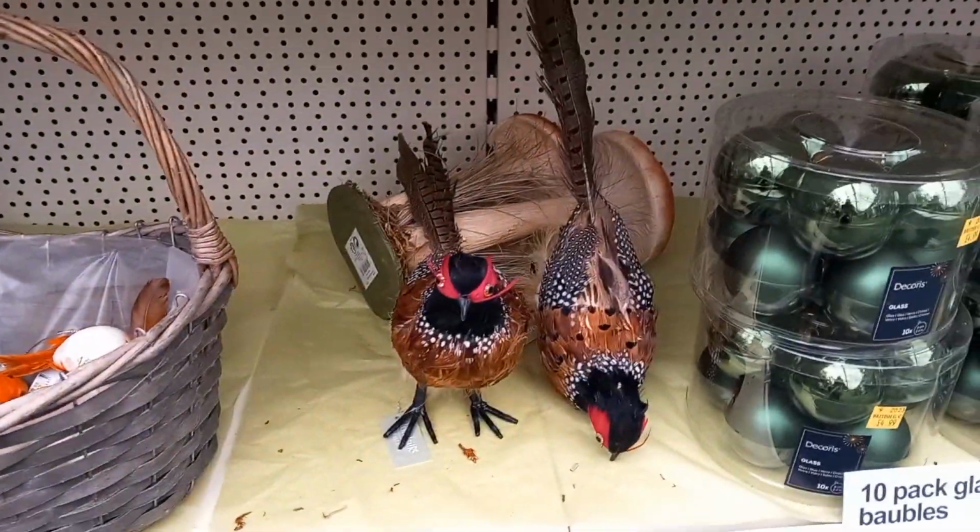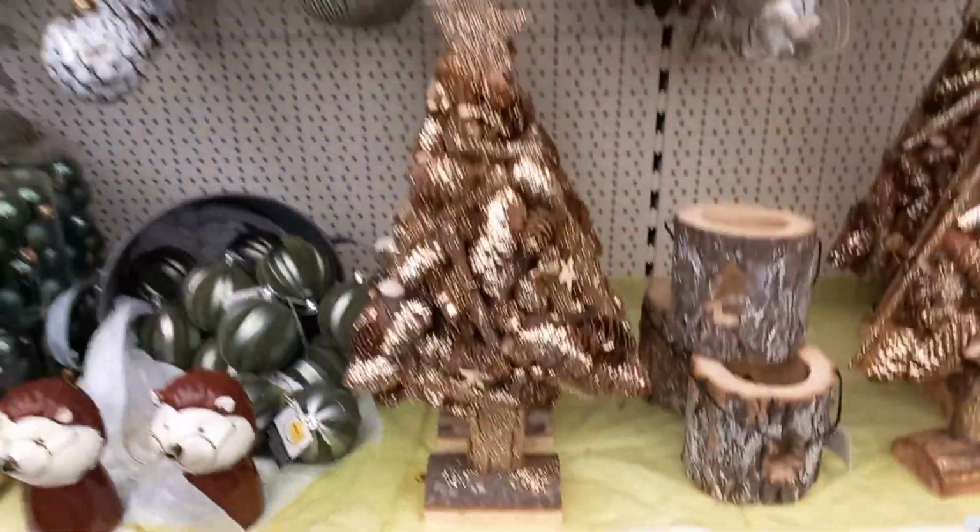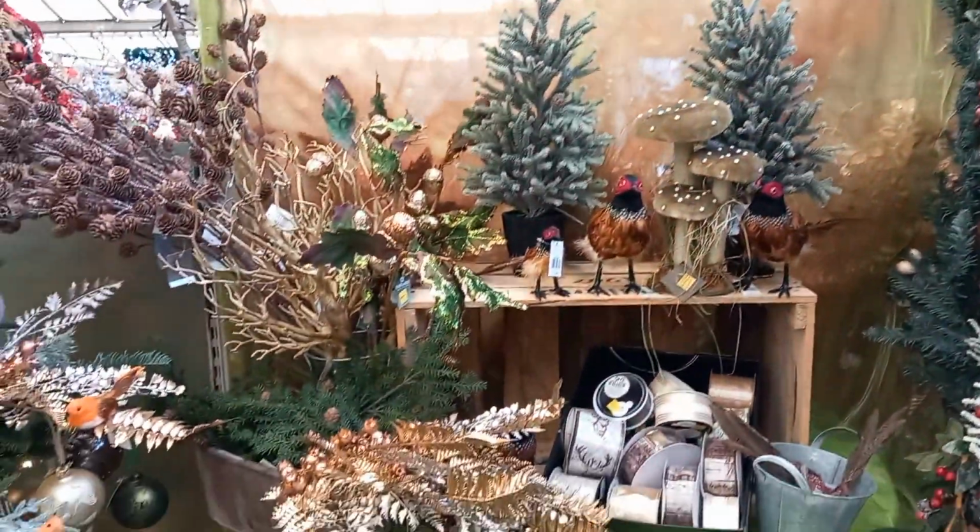My son did get a robin because he's just got a thing about robins at the moment. He says he's never seen one, so we're on the hunt to look for one.